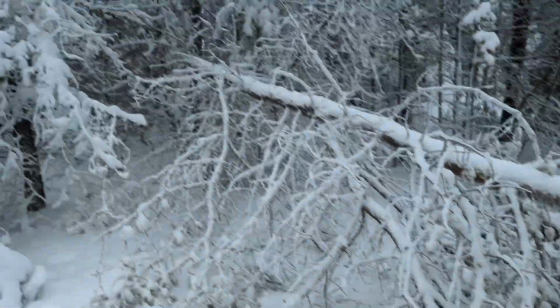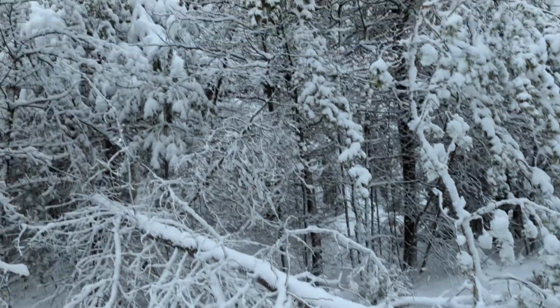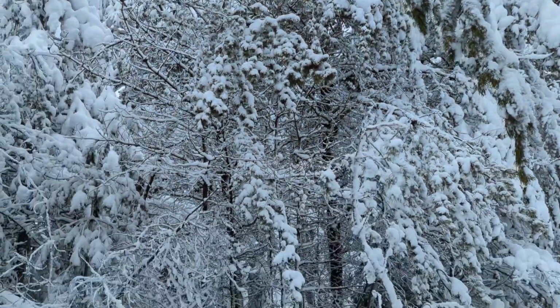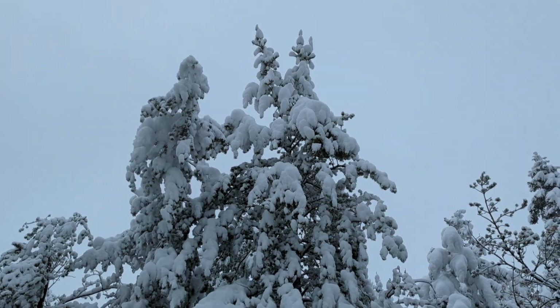This one's not quite so big, but it broke off kind of high right there. So I'm just gonna do the same thing, cut it up. The hard part about these is, if you look at the top of that tree right there, while I'm cutting that, that could break off, and I just don't want to be under them. Look at that one right there.